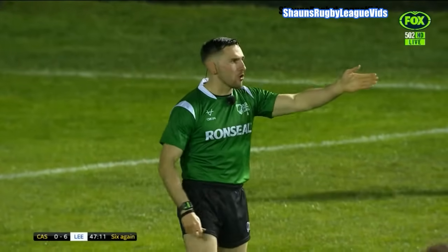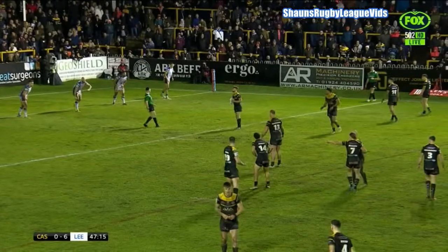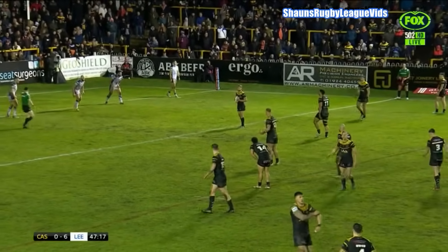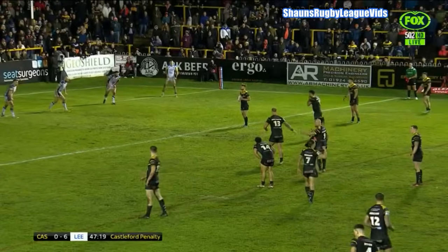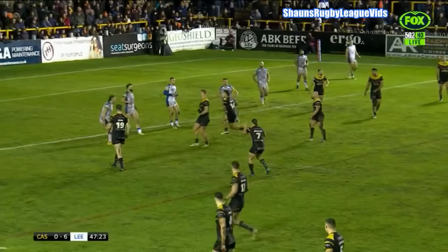We can't play on from the ruck. The first defence. Yeah, so a full penalty. Was six again, then turned into a full penalty. The Tigers are not going to go for two points. They're going to go and try and level the scores here.